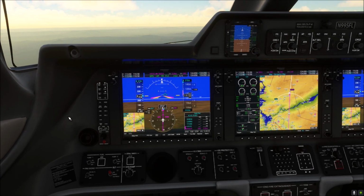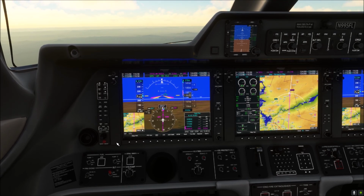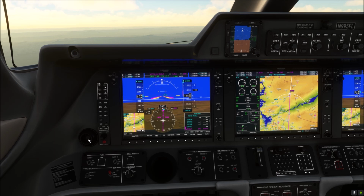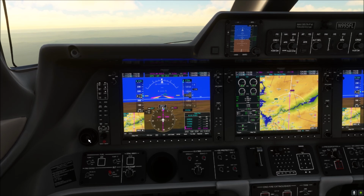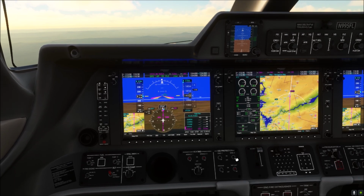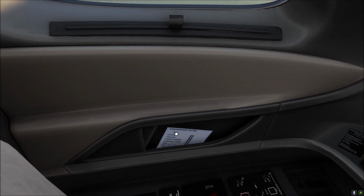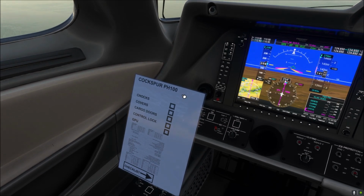So I do recommend this aircraft. It looks like $1 million, or it looks about $5 million really, and it flies beautifully, and a lot of it's functional, but there are still things that need tidying up. So what have we got? Let's just check the checklist.